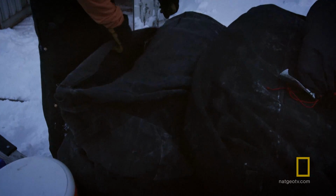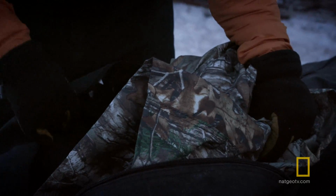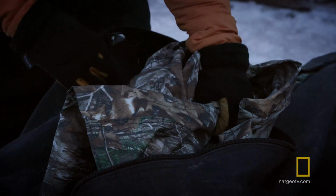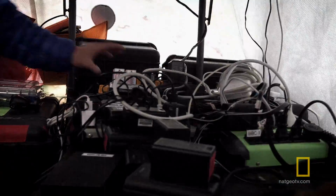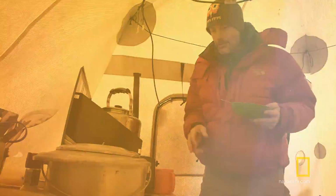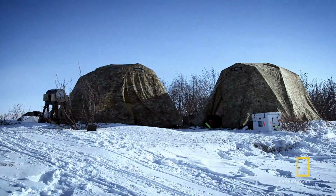So this is something that we use whenever we're working remotely. It's a big heavy-duty double wall canvas tent. It weighs a ton, but it's really ready for Arctic environment. It can handle big wind. It's a good spot to set up all of our camera equipment inside, also to set up a kitchen. That's where the crew hangs out and sleeps, so it's really important that we have something good for tents.